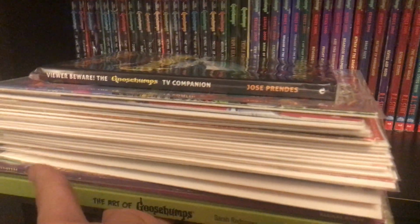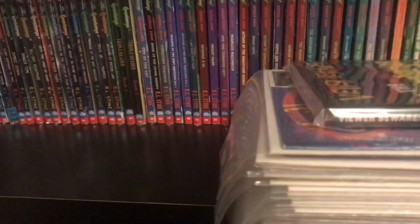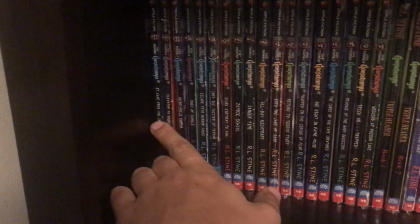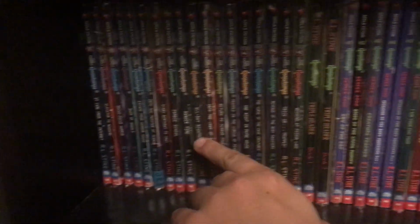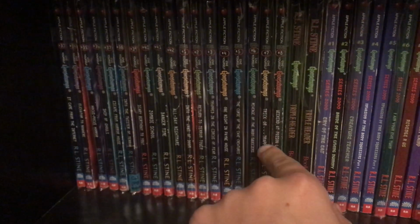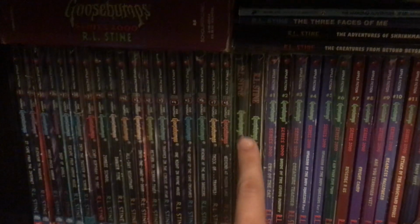And I have a big stack of randoms here, so I'm going to kind of scoot these over. I'm going to show you my finished GYG. This one picks up from It Came from the Internet, and it goes all the way through the special editions and ends at Weekend at Poison Lake. There's the Trick or Trapped, a really hard one to get. And we got some triple header, books 1 and 2.